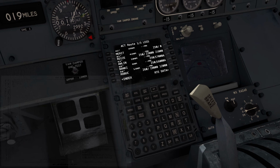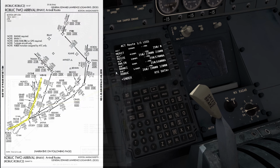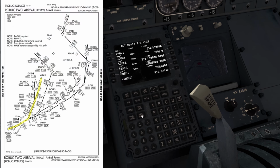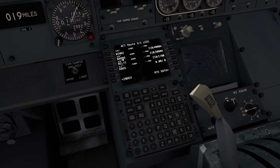nav type ILS, punch that in right there. So if we were to cross-check this against our charts, we would want to see that we have Merritt, followed by Ruse, followed by All-In, and then Banky, Roebuck, Provi. That's going to be on the next page. And then we got Judy, Sophie, Ernie, Goshi, Winnie, Nabo, Milt. Actually, once we get to Winnie, we're on the approach, so we'll worry about that once we get up there. So it looks like that's going to have the approach plugged in there for us.